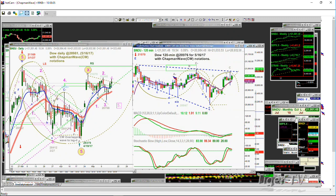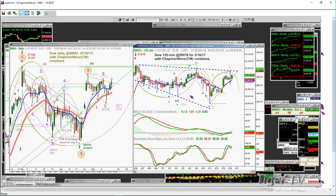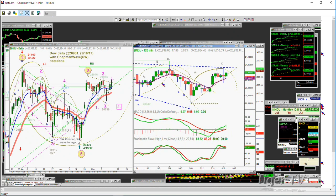On the 120-minute chart, you see the thick dashed lines, the Chapman Wave falling axe formation. I said that's the resistance right there at 21,020s. It hit 21,028. Pulled back, but look at this candle trying to form right now. So we're going to be watching this real closely. All I can say is this is the ever-ready bunny. It just keeps wanting to purr right along.